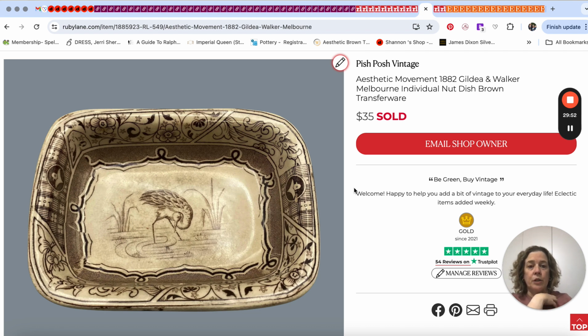This is an older little dish. Trying to remember. It's been listed a while, and I can't remember, I just thrifted it.